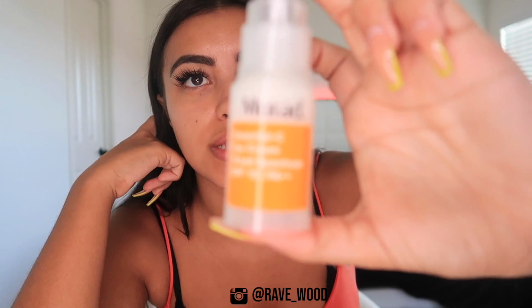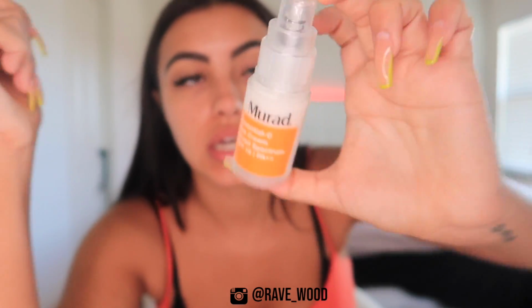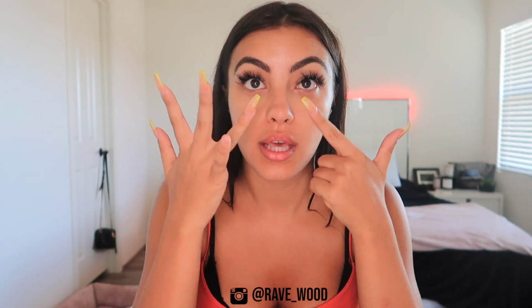Yeah. And then for eye cream, I use the Murad, I don't know how to say it still. It's the Essential C eye cream with SPF 15. This one is honestly pretty thick for an eye cream, but it's really good and it brightens your under eye as well. So it looks like this, and I'm just gonna tap this in. And I put it on my lids as well.